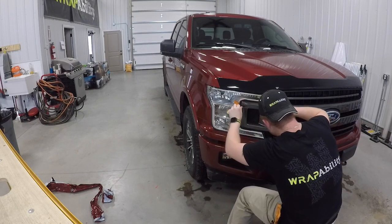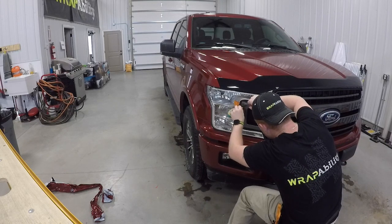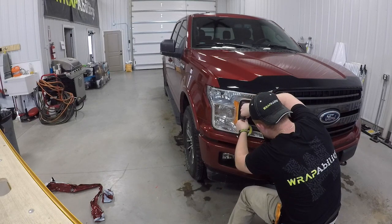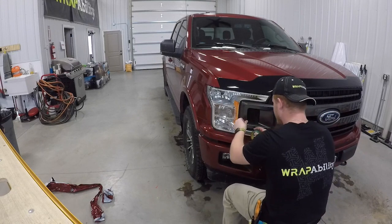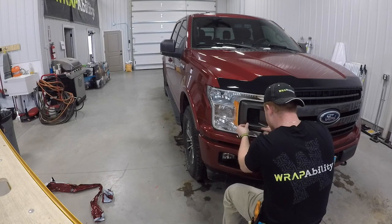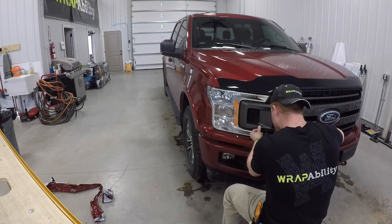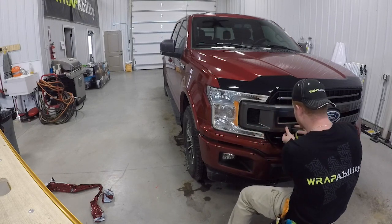And line this up along the top edge of that curve of the body line. And that way it hides the seam right along the edge on this. And we're all done. Barely get to see anything there.